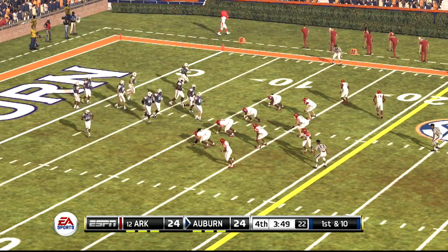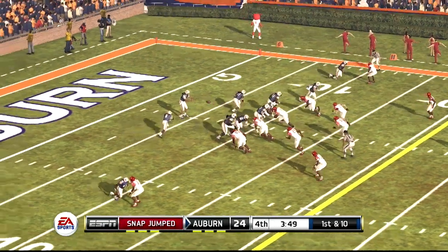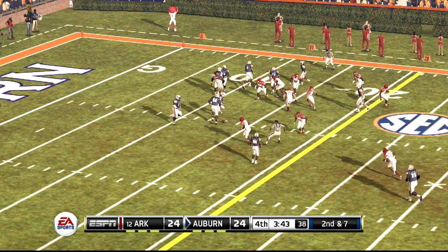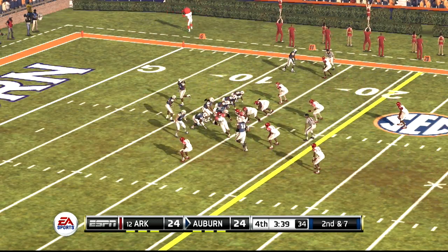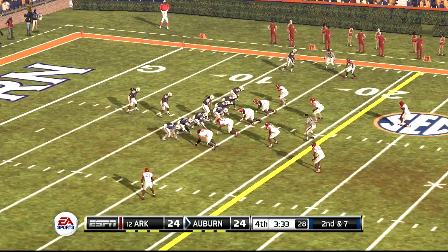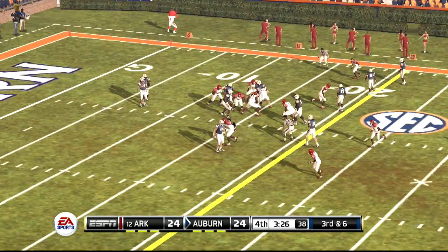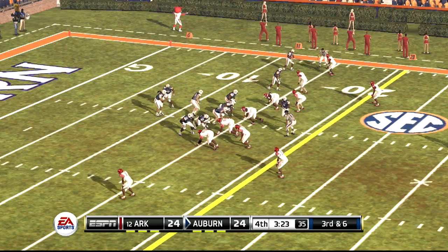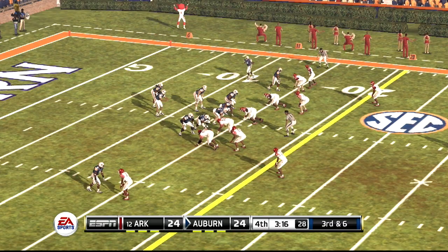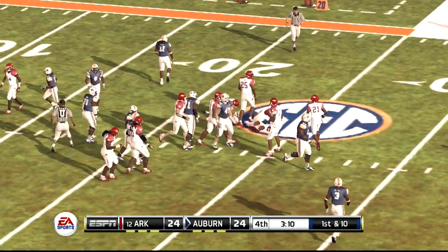First and 10, ball on the 10. He fights forward to about the 13. Hicks calls an audible. They work it left, and he finds nothing but the defense. The running back gets a yard, maybe less. Hicks adjusts the play at the line. Hicks on the option. He makes his way to about the 22.